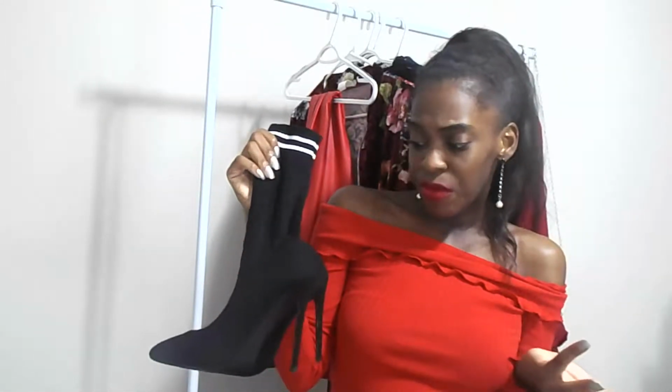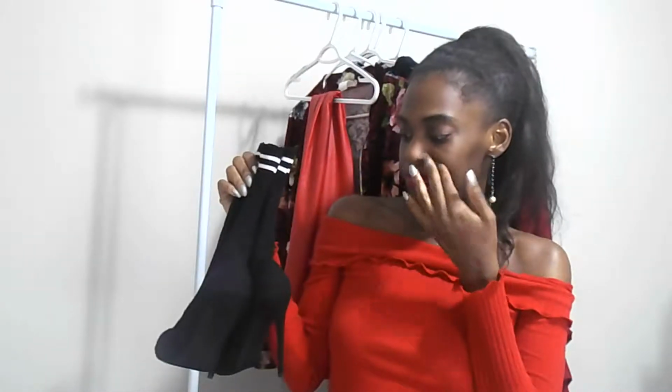These are super cute to wear with skirts, blazer dresses, jeans if you want, but I would do the crop, the jeans that are kind of crop knot, or the tight fitted jeans, or even baggy sweatpants.